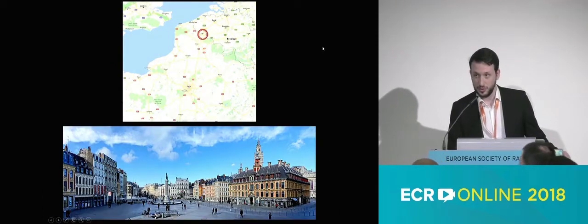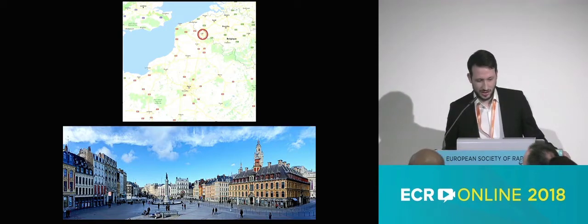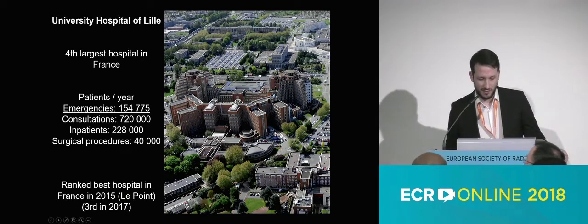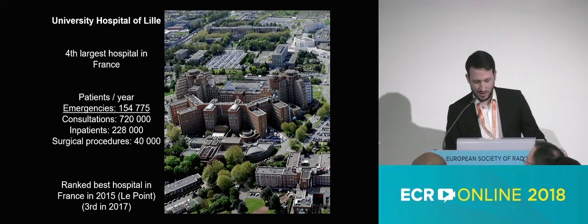For those of you who don't know, Lille is the biggest city north of Paris. It's essentially located in Europe between London, Brussels, Amsterdam and Paris, so feel free to visit us anytime you want. We have a pretty big hospital here, one of the largest in France, located on one site, with a lot of patients coming here every year, and it was ranked among the best hospitals in France several years in a row.